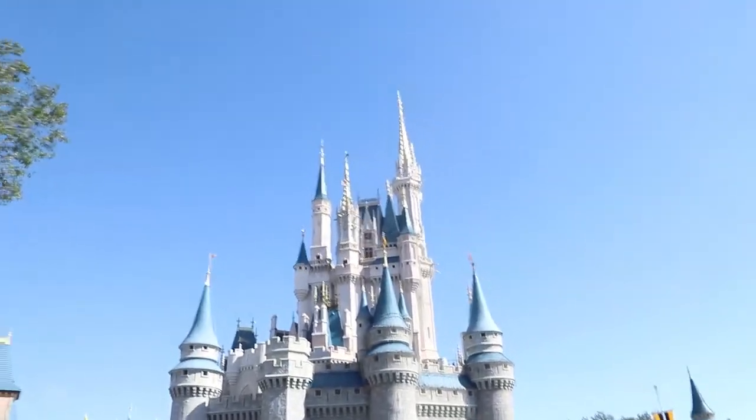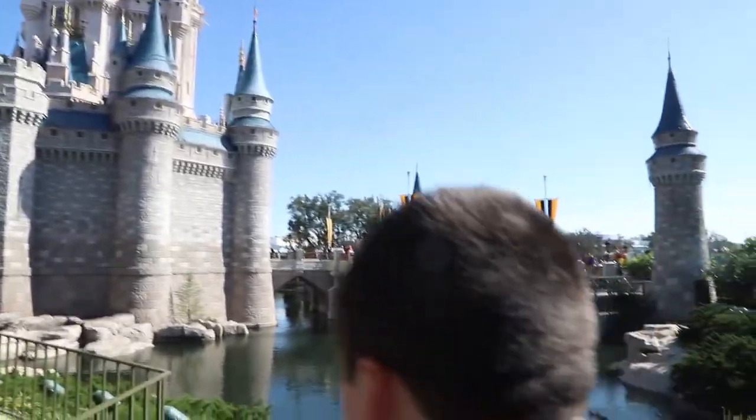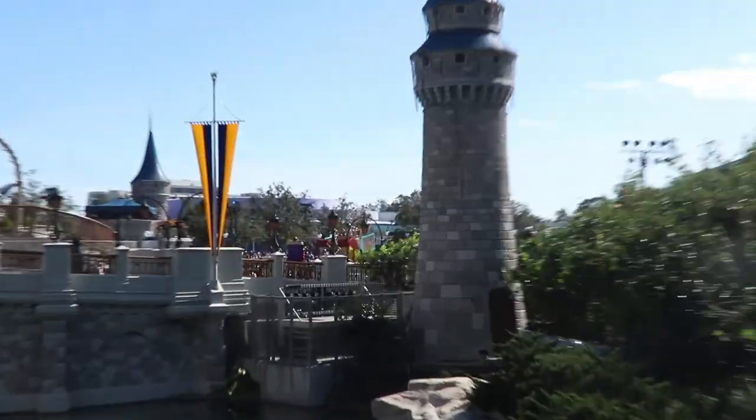Here's Spencer. Look at the castle. It's huge. Hey, it is an absolutely perfect day. And if you look over here, you can see Minnie Mouse. And the parade is going on. We're trying to get around it.